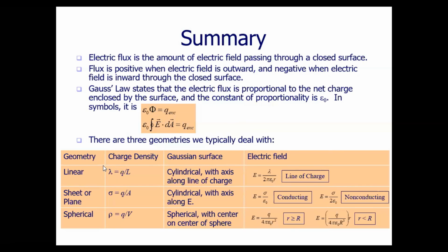We have looked at the linear charge distribution. If you have a linear charge distribution, we know that the linear charge density can be given as lambda, which is equal to the charge per unit length. If you are dealing with a linear charge density, what kind of Gaussian surface can you take? You must take a Gaussian surface that has a symmetry which corresponds to a line. What is the symmetry that corresponds to a line? It's a cylinder. So when you are dealing with a line and you are told to apply Gauss's law, you must choose a Gaussian surface that is cylindrical.